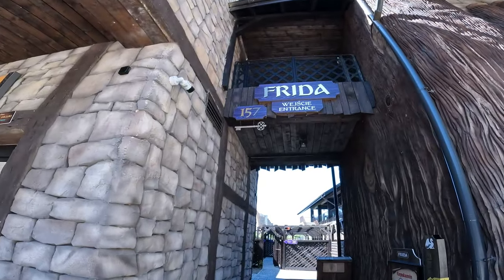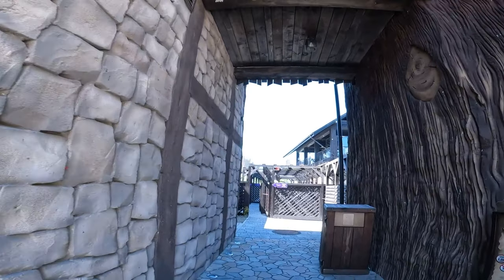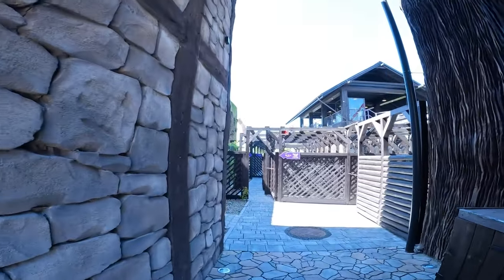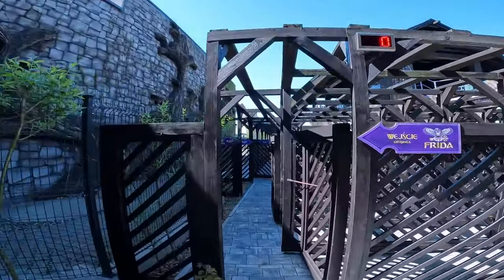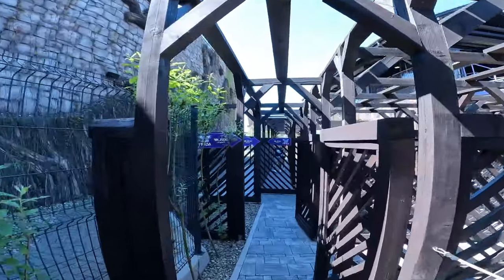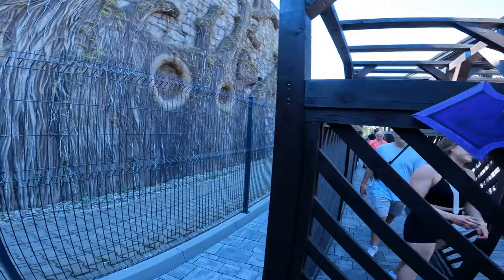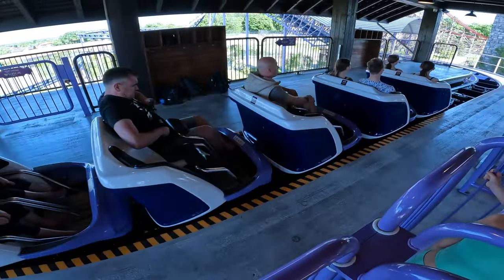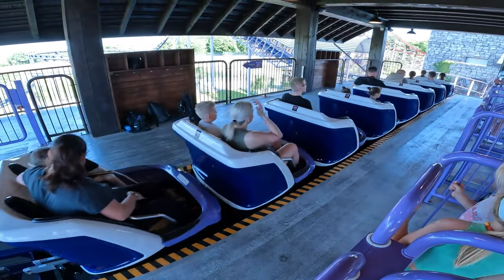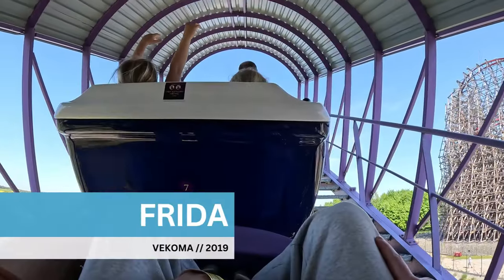So one thing I rate about Energylandia, you may notice all the ride signs have a number next to them, and that's the key on the map. So it makes it really easy to identify what coaster you're searching for on the map and then find it in real life. I think that's quite a cool little touch. But anyway, let's head for Frida. So this is one of the 76 Vekoma family coasters here at Energylandia. It does a 2-lap special.